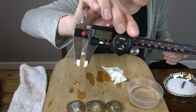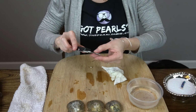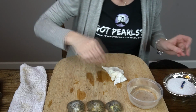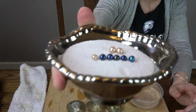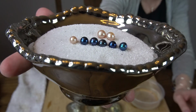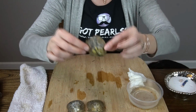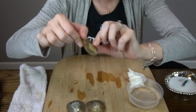Okay, this one's 7.23. And 7.55. So just a little bit bigger on the second one. Wow, look at those. Those are nice. Quite a lineup there, Maggie. 3 more to go. You're gonna end up with 11 here. All right, we'll open the smaller one. It's got some seagrass on there as well and a lot of yellow.